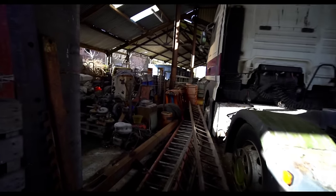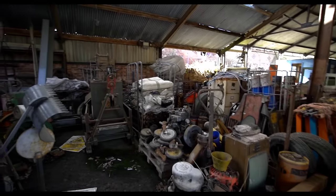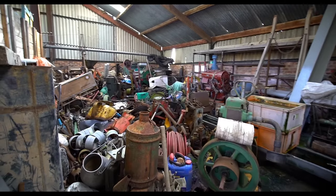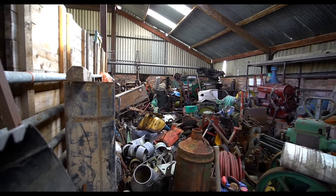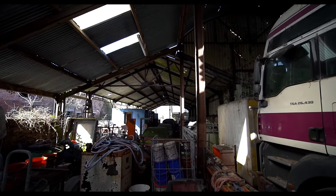I love garages like this, even though I don't know what I'm looking at. It's just like seeing it all like that. Oh my gosh. Whoa. Engines. Look, there's cars, there's all the cars. Yeah. Everything's full of water in this place.